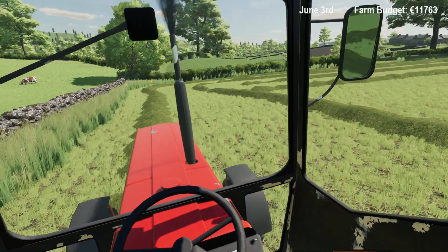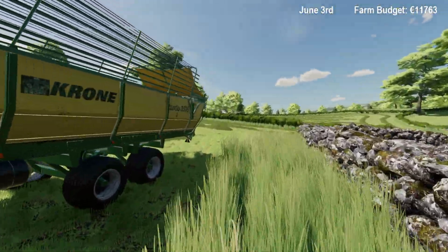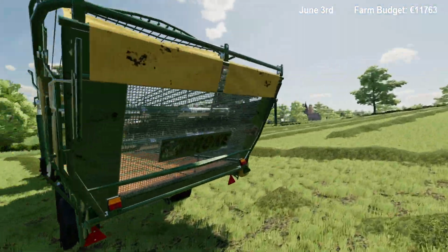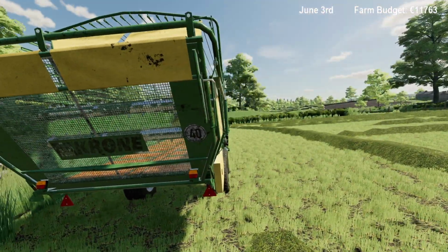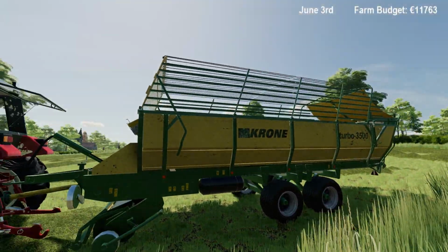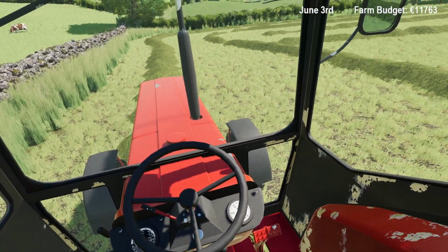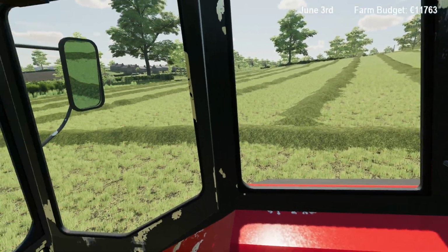I just want to jump out here and have a quick look just to make sure everything does look to be going in okay. Yeah, she's throwing it into the box. Yeah, it does look a big thing in person, all right, doesn't it? But let's get on and see how it goes.